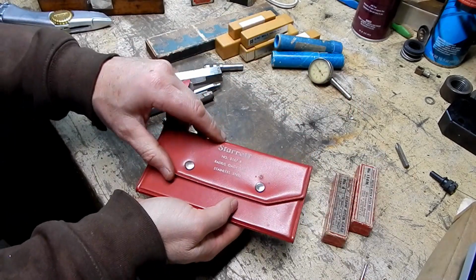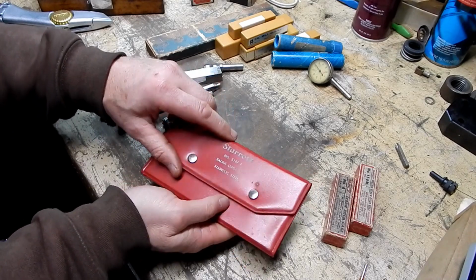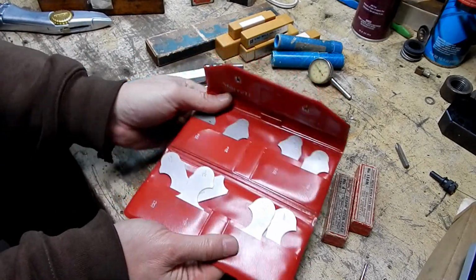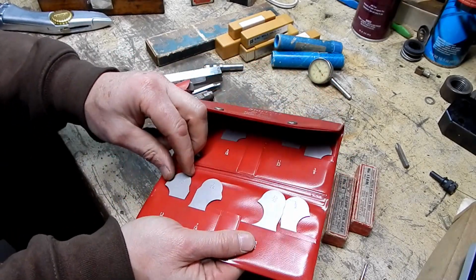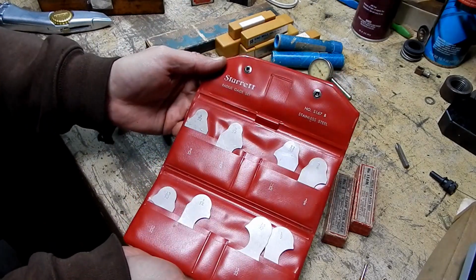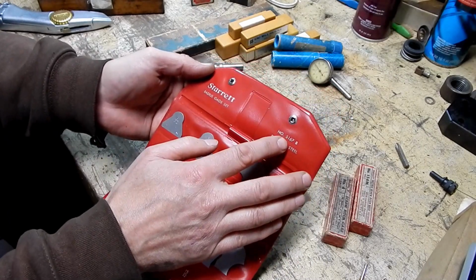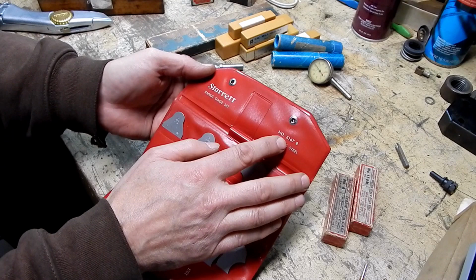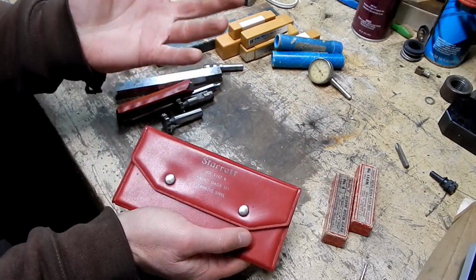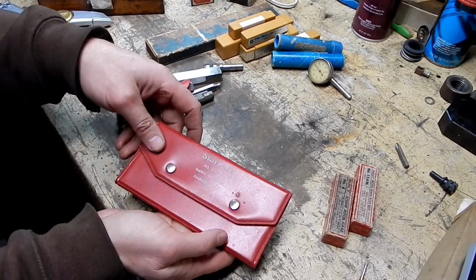Another radius gauge set. I picked this at 10 bucks. This is an S167B. So this is not as big a set as I typically have had in the past. This only has the larger size radiuses in it. It's also missing the holder. So I'm guessing that maybe they offered an S167A that had the small sizes in it. But I've had, I think it's an S167M, which is like the two sets combined in one pouch.